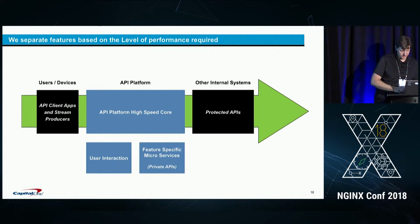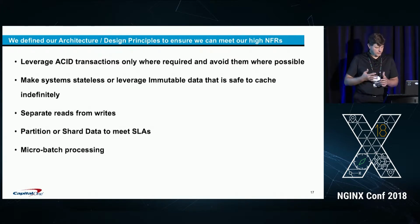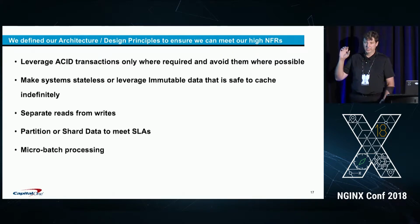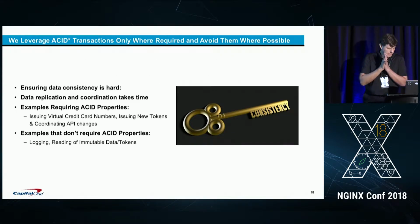We actually use this architecture for all three applications that we'll talk about. So this isn't lessons learned just from DevExchange. This is lessons learned from all the applications we've built on this stack so far. And I'll go into them in a little more detail.